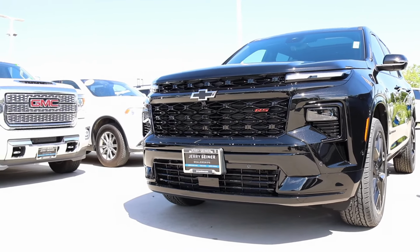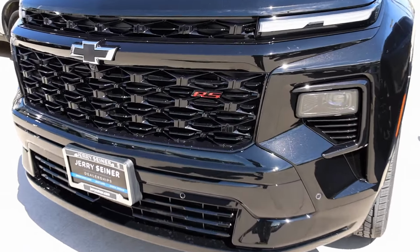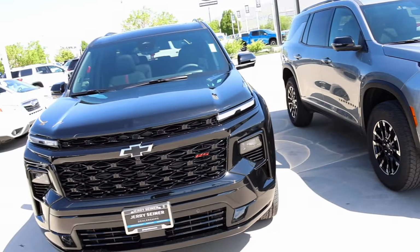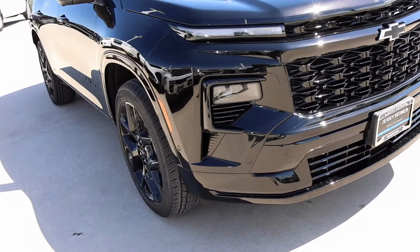There's no recovery hook, so it's just more classy, right? RS badge is right here, and both are going to have the active grille shutters. They both come standard with the camera, so 360 camera view is going to be there, and you still have the parking sensors on the front end.